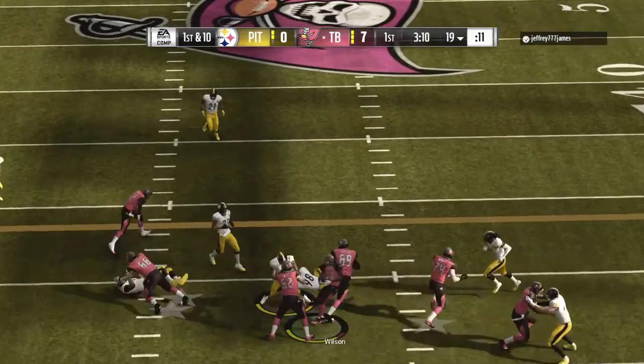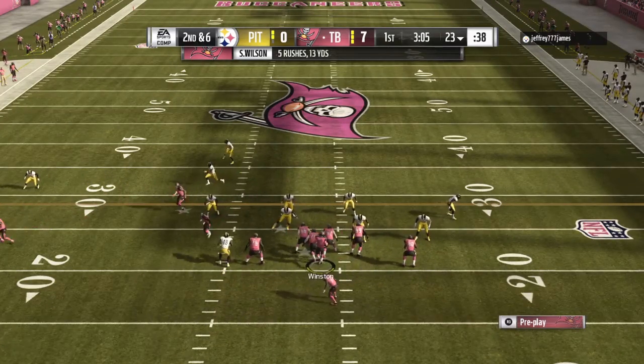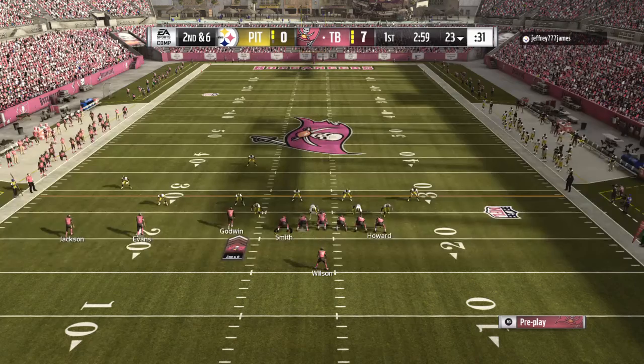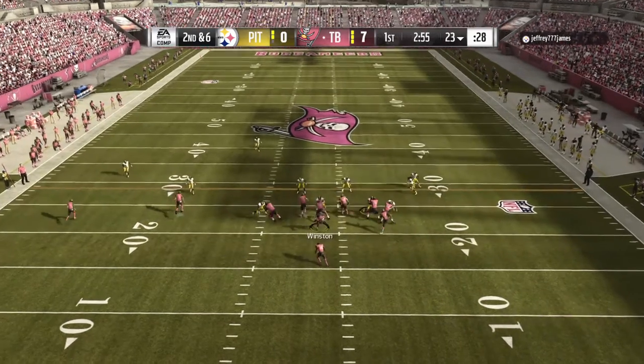And they'll run it here. And he'll push forward for about 4 up to the 23. Well, they didn't get a whole lot out of that one, but I think you've got to continue to try and run and try and keep the defense honest. You mean or else he'll just sit back, dare you to throw it on every down? Yeah, you get your quarterback hit a lot that way, too.